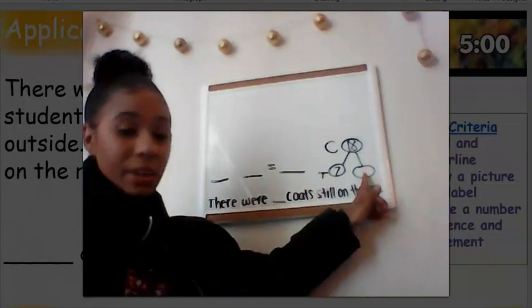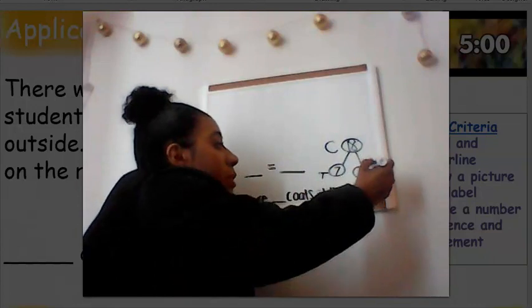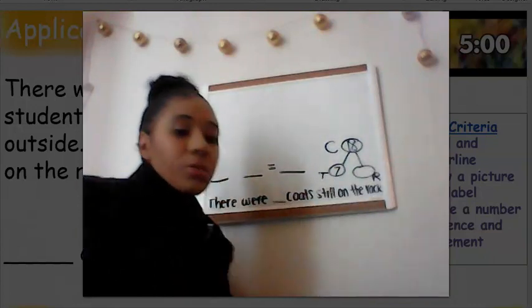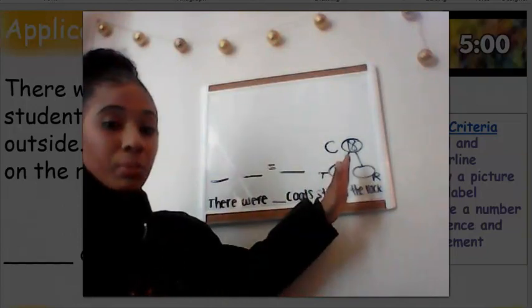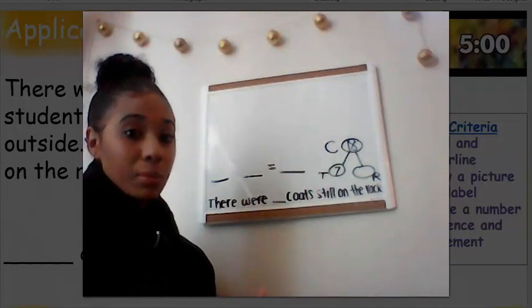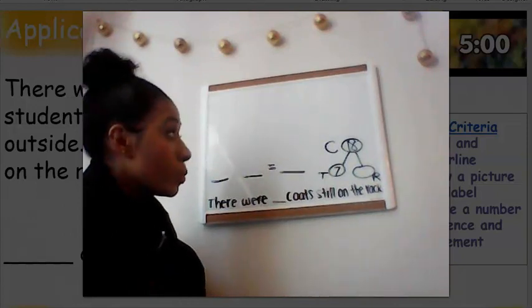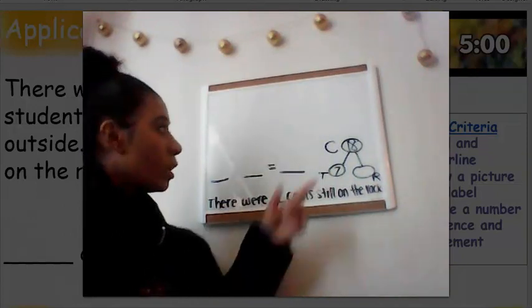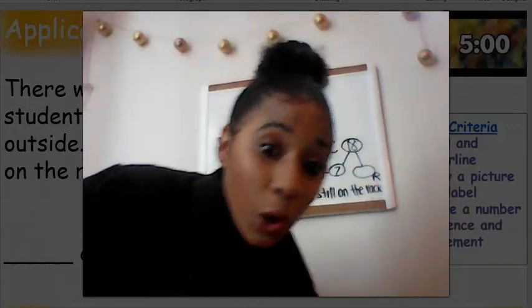Now, we want to figure out how many coats are still on the rack. So I'm going to use the label R to stand for rack. All right, first grade. I have that number bond. That number bond helps me get my problem set up so well. Now we're going to get right into our tape diagram. Do we know our whole? Yeah, we know that we have 18 coats.